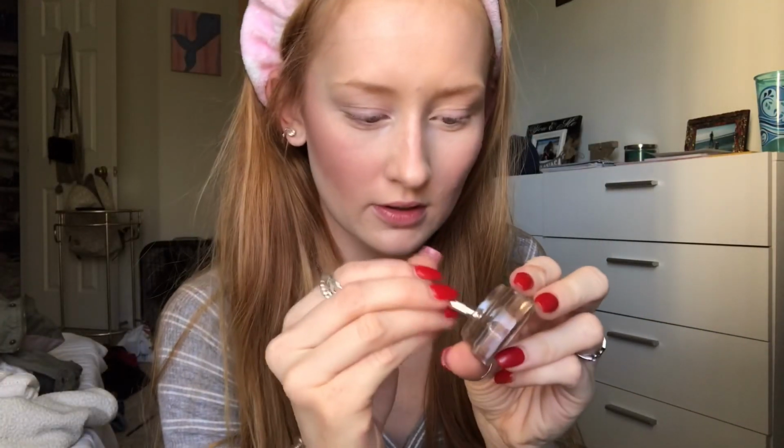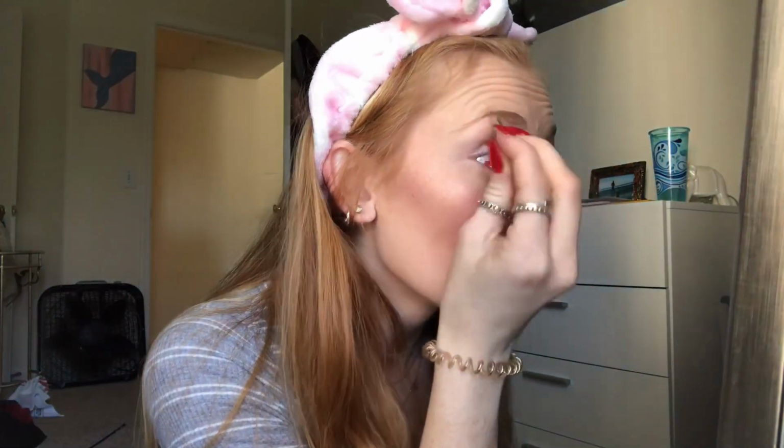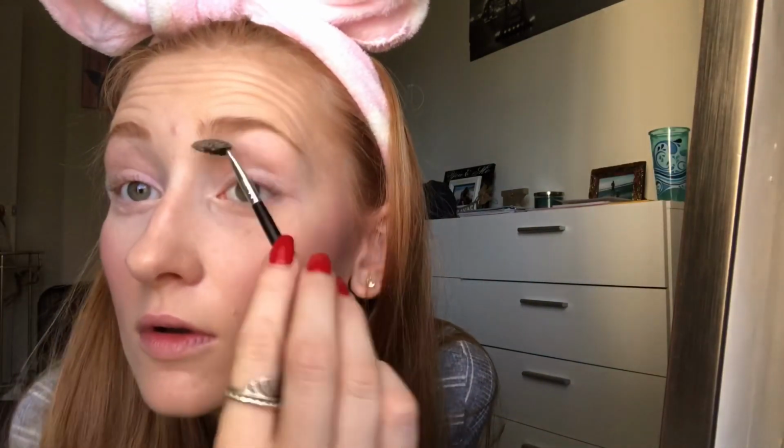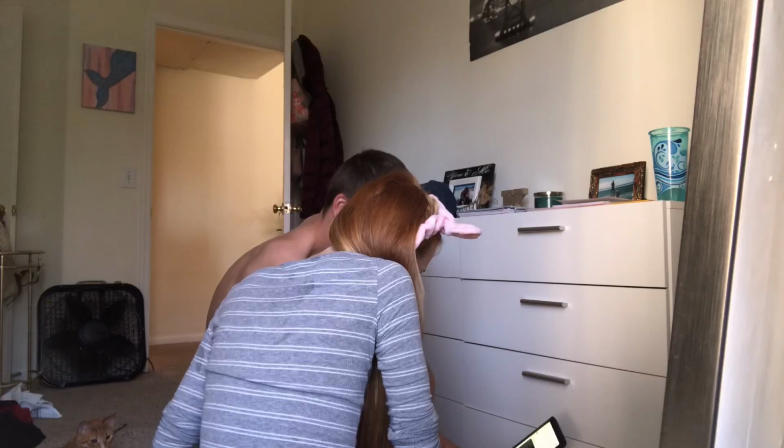Okay, finally. This is the Anastasia dip brow. Okay, we have to be very careful with this. Okay, so I need to go back and blend.